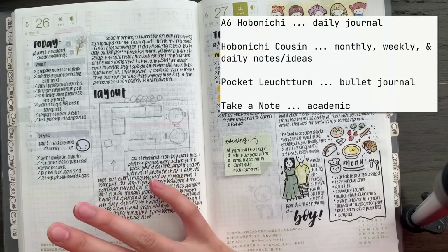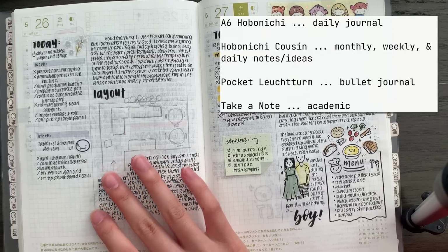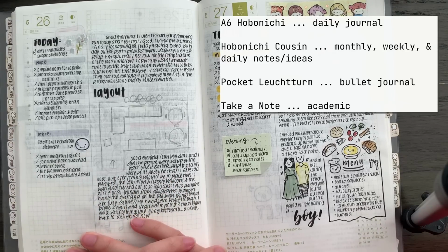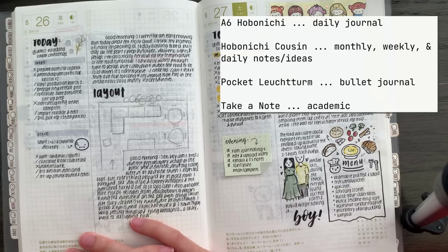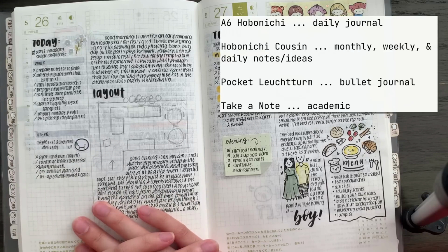I also plan on getting a Take a Note planner. I'm going to get that undated because I certainly do not need a third planner to use every single day. So I plan on using the Take a Note planner for my academic and learning stuff. I don't know if you recall, I think I mentioned it in one of my videos, but I told myself after graduating that I would give myself 2 years to focus on the business. One of my big goals was to move into my office, which I have, as you know, done.